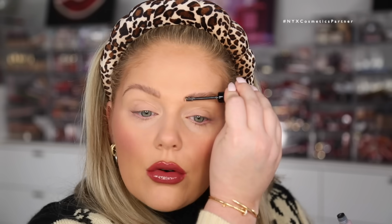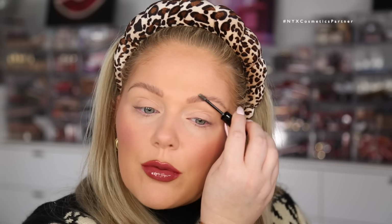Just buffing and blending that. And then I'm gonna set everything down with some of the brow glue, just in the clear shade. Love that this has a tiny little spoolie so you can really get in and coat each brow. And they do have a tinted option for this too, if you like something tinted.